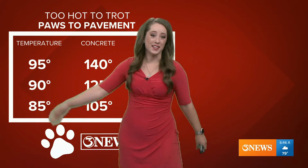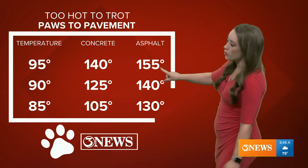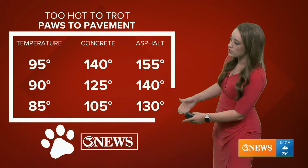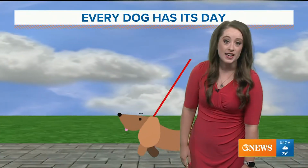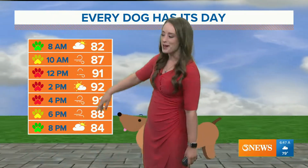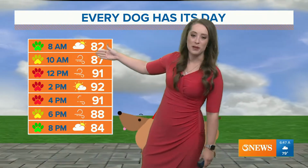Yeah, that's exactly right. 95 degrees is when the concrete heats up to 140, 155 for the blacktop or the asphalt. Even at 85, we're dealing with 105-degree temperatures on our concrete and blacktop, 130. So if you are out walking your dog, the best time to do it is 8 a.m. or 8 p.m. Maybe you can make it till 9 or 7, but otherwise, look, 82 degrees, green paw.